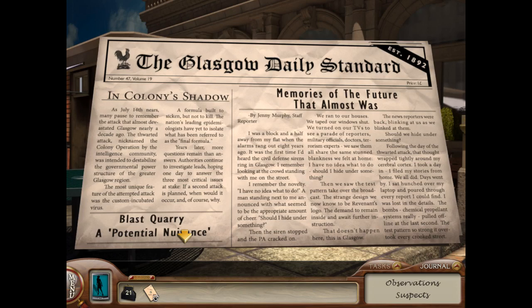I was a block and a half away from my flat when the alarms rang out 8 years ago. It was the first time I'd heard the civil defense sirens ring in Glasgow. I remember looking at the crowd standing with me on the street. I remember the novelty. I have no idea what to do. A man standing next to me announced with what seemed to be the appropriate amount of cheer, should I hide under something? Then the siren stopped and the PA cracked on. We ran to our houses, we taped our windows shut, we turned on our TVs to see a parade of reporters, military officials, doctors, terrorism experts. We saw them all share the same stunned blankness we felt at home. Then we saw the test pattern take over the broadcast, the strange design we now know to be Revenant's logo, the demand to remain inside and await further instruction. That doesn't happen here. This is Glasgow. The news reporters were back, blinking at us as we blinked at them. Should we hide under something?